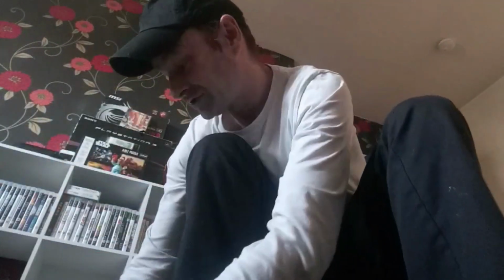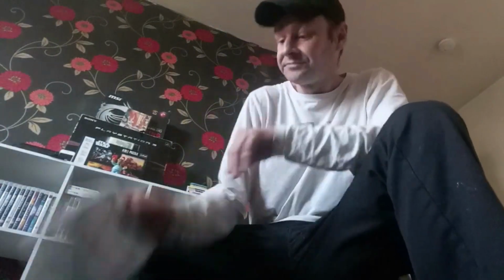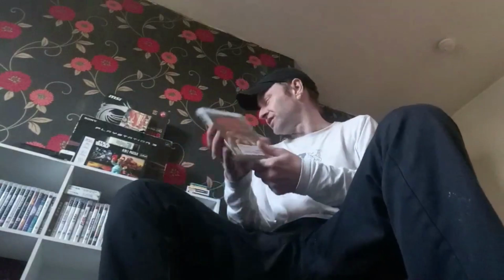So the last of the PlayStation 3 in the collection is an arcade racer, I presume. Quite cheap now, £4, Split/Second Velocity. Can't go wrong with that. Sports Champions, PlayStation's Wii Sports. Everybody's got to have this in the collection as well. The Last of Us, remember I got that basically free. A PlayStation Move game, The Shoot, which, well, I need to get the gun attachment. I've got a Move controller there, by the way.